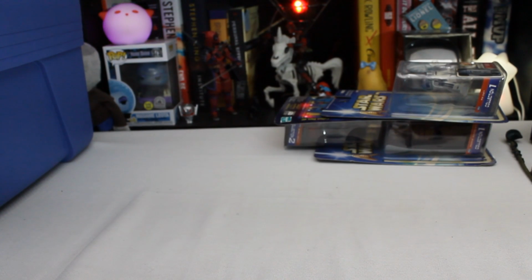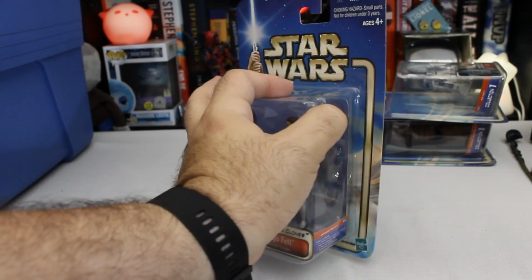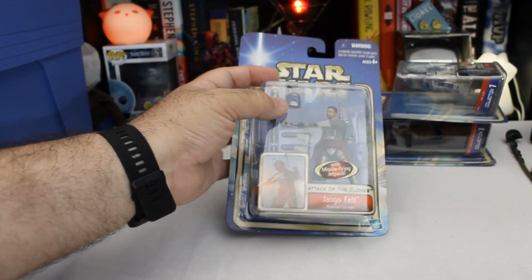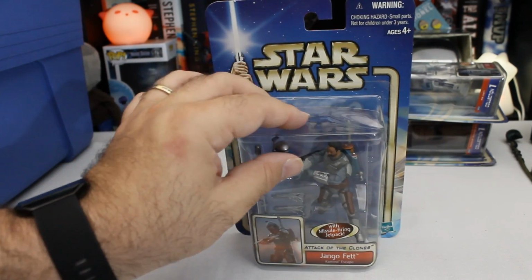Any more Star Wars in here? Yes, I think that's one there. And it's stuck on another one. Here we go. Jango Fett. I did like... Oh, he's a little dinged up though, isn't he? He's not mint anymore. But he's still in package. Still unopened. Camino Escape. The plastic's really thin on the top here.